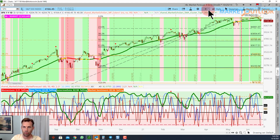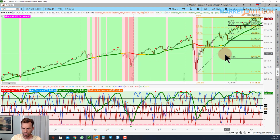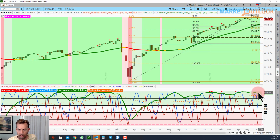But let's take a look at the weekly chart now, since we are at the end of a week, and we'll see what its weekly market forecast looks like. And you can see here that it is also hitting an extreme low. That's what the Dow kind of looks like, right? Very, very strong intermediate posture. The near-term line now is not in bullish territory anymore. It's dropped out of it.